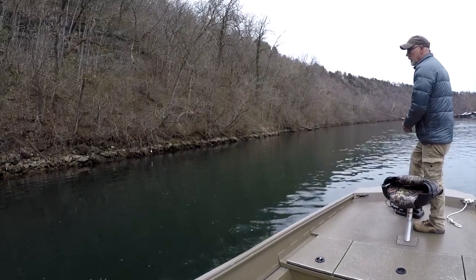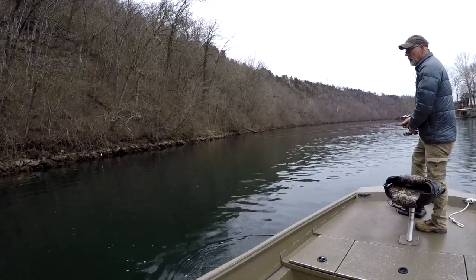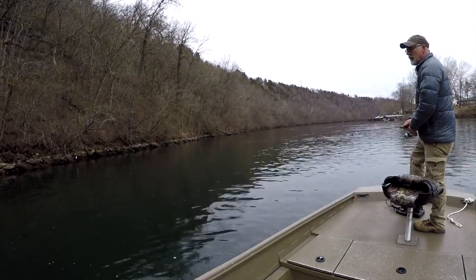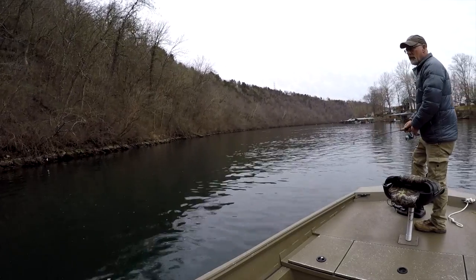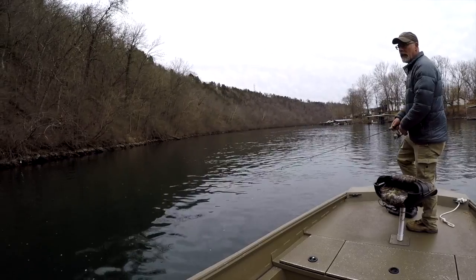A little bit close to the bank now. We've got a pretty nice pool right in front of this pump house that I want to be able to fish when we get down to it. So I'm going to try and get my distance right for that.